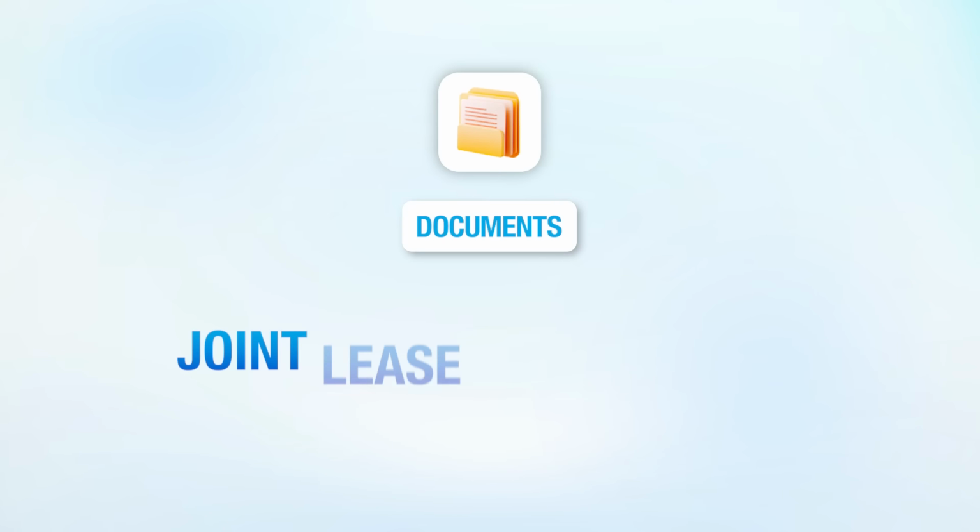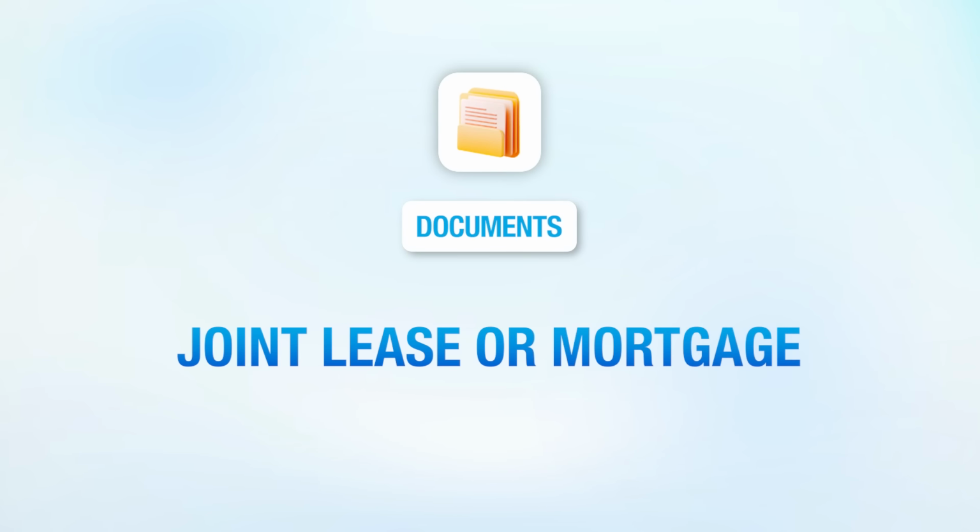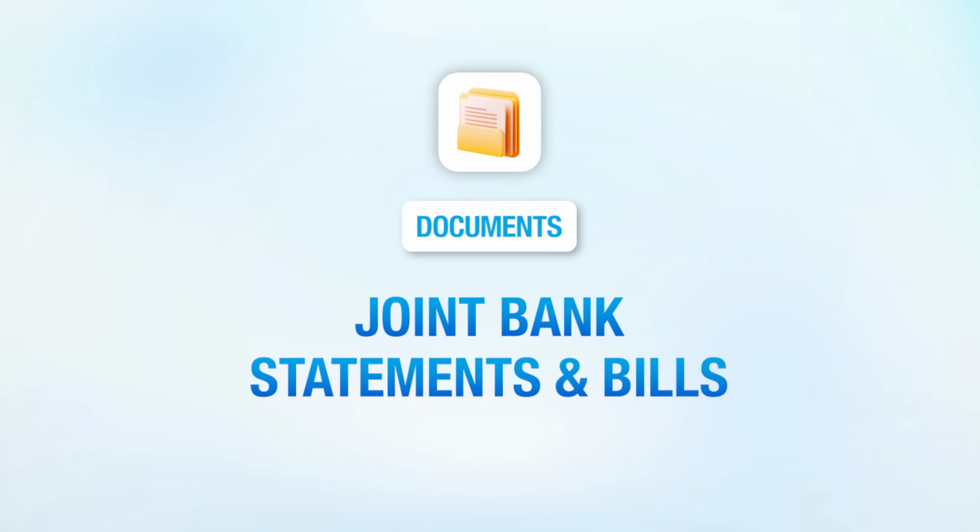Take your joint lease or your joint mortgage. Make sure that you have updated statements regarding those joint accounts or the joint lease or joint mortgage. If you renewed your lease while you were waiting for the interview, make sure you bring that updated joint lease. Joint bank statements and bills. Also, make sure that you take updated copies of any kind of bills that you have together.